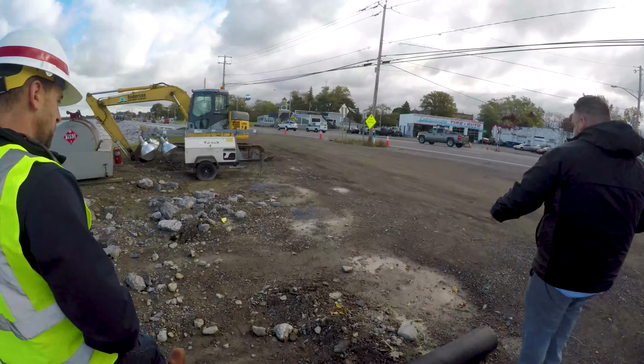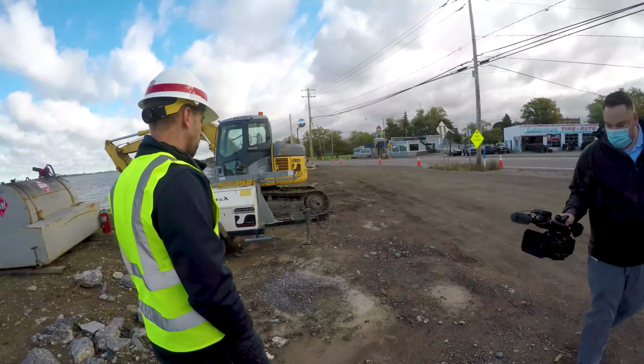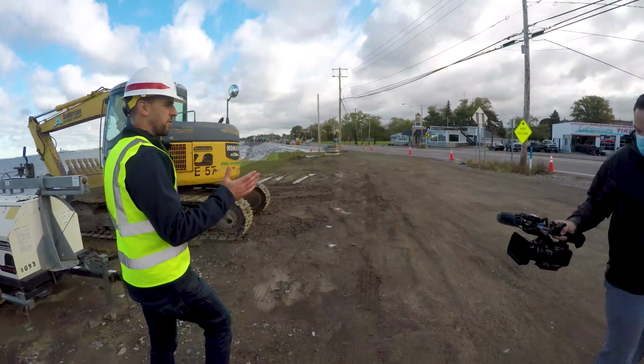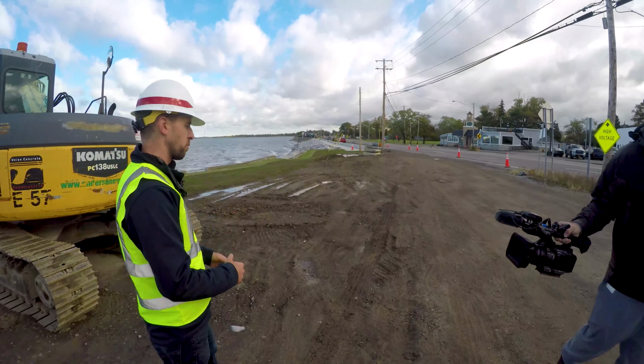Yeah, so it's pretty substantial. If you were out here watching wave events when it was just the seawall, you would see the waves come right up to that concrete seawall, impact it, and that overspray would go over Route 5.